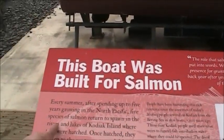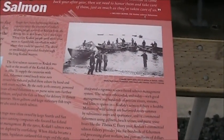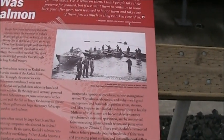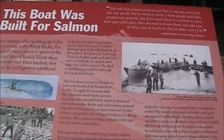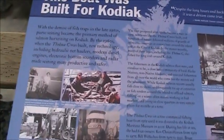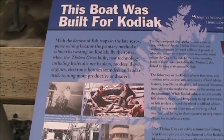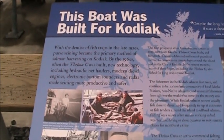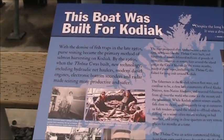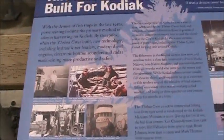And you can see here, North Pacific, five species of salmon return to spawn in the rivers and lakes of Kodiak. And here's some real early pictures of them doing some beach seining and stuff. Way back. So hopefully I'm getting some of this. And then here we are again. And there they talk about fish traps. With the demise of the fish traps in the 50s, purse seining became the primary method of salmon harvesting on Kodiak. By the 1960s, when the Thelma Sea was built, new technology including hydraulic net haulers, modern diesel engines, electronic booms, sounders, radars, made seining more productive. So hopefully you see these pictures, maybe read a little bit.